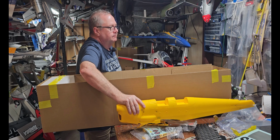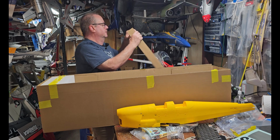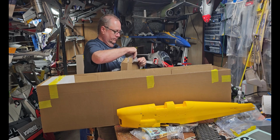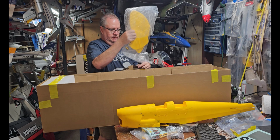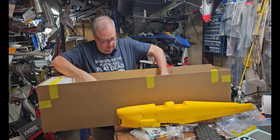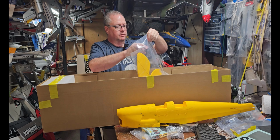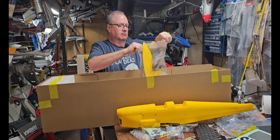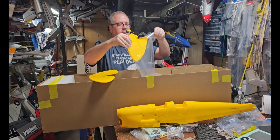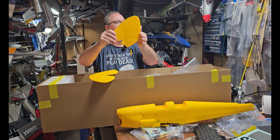Okay. This is more than likely going to be the tail feathers. And I'm correct. Make sure there's nothing else in these little boxes. Okay. All right. Now, I don't remember if this was this way last time, but the rudder has the tail wheel already attached to it. I just don't remember if that's the way that was before. Okay. Oh, there you go.